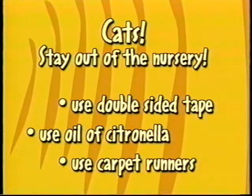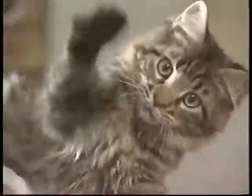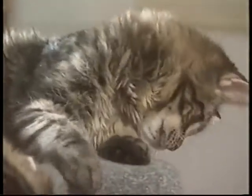You can also use carpet runners that have the prickly bits sticking up. Cats don't like to walk on that, it's uncomfortable. Most dogs don't like to walk on it either. These are not cruel things for the cat, but there are things that the cat will do once or twice and then decide this is not a comfortable area for me. And you want to then make other areas more comfortable.